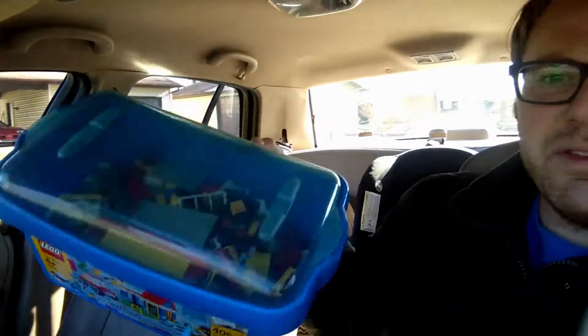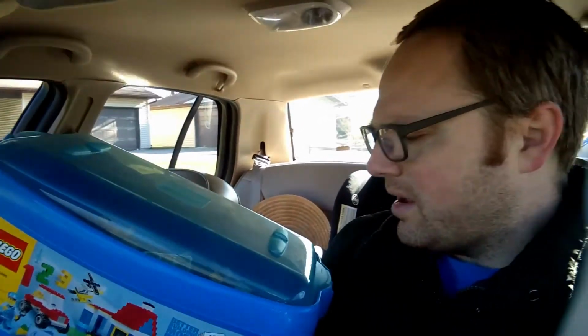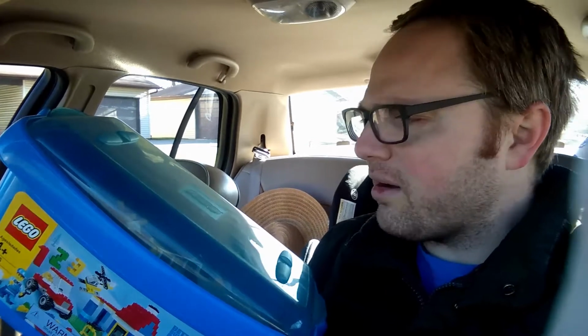And then one more tub. This one is pretty full. There's a lot in there. There are a few minifigs in here, but I'm pretty sure that they are Mega Bloks. I don't think that those are genuine Lego pieces. It looks like most of the pieces in here are Legos, but the minifigs are not. So anyway, that's kind of interesting.